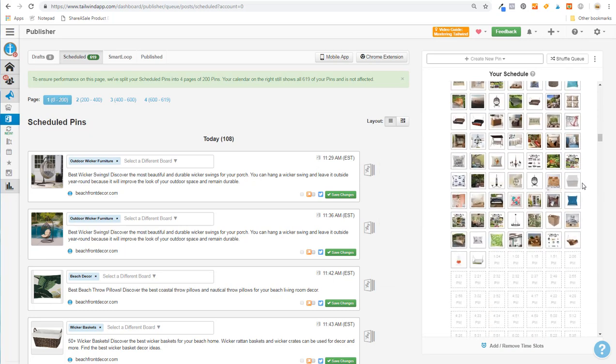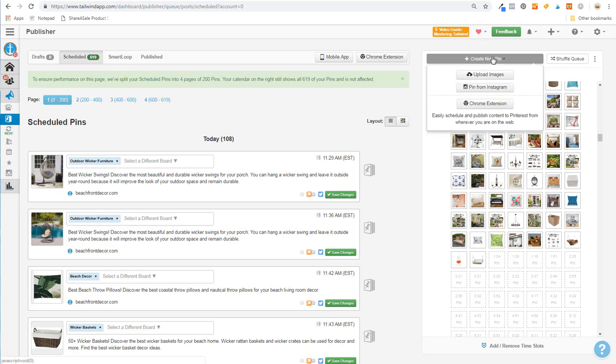And then all the way into Monday, we have pins going out until 1:04 p.m. So now I just have to make sure Monday morning I go in and add new pins, or I do it over the weekend at some point. So I constantly have pins going out in the schedule, and I can add pins to different boards. You can enter your own descriptions, you can link back to your website, you have beautiful visual pins here, and you can upload a ton of different pins at once.